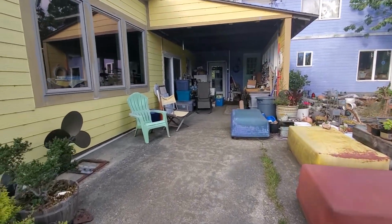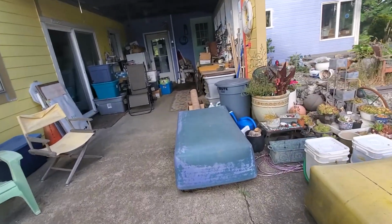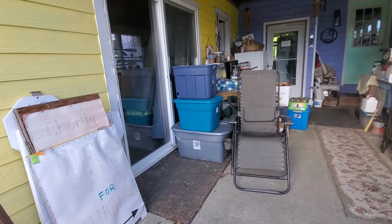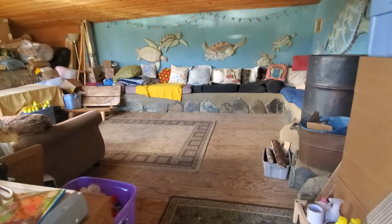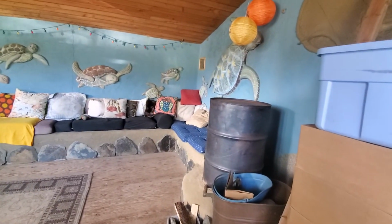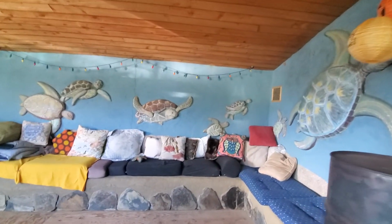I like it when you pull up to a place with a bunch of stuff in the yard and it looks like every other place with stuff in the yard, until you take a peek in and discover that somebody's an artist. Not just an artist, but an amazing artist.